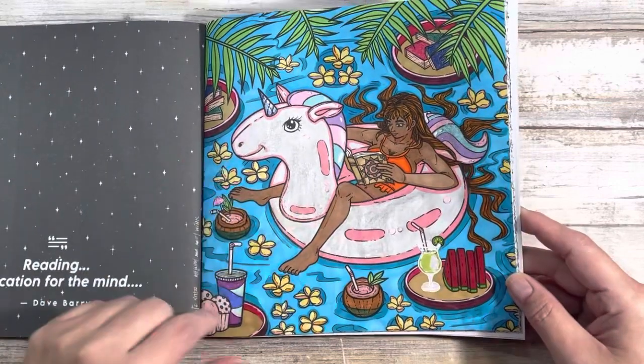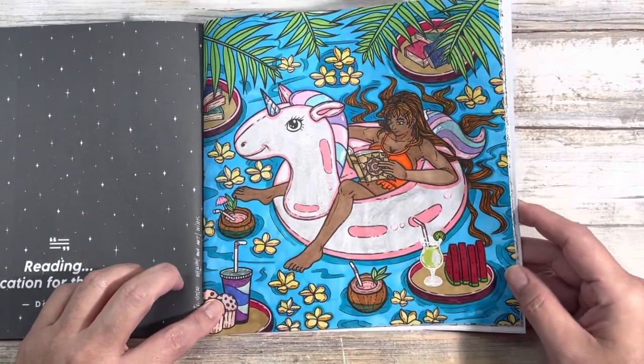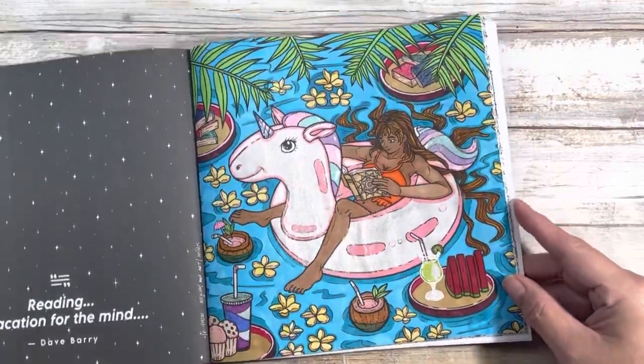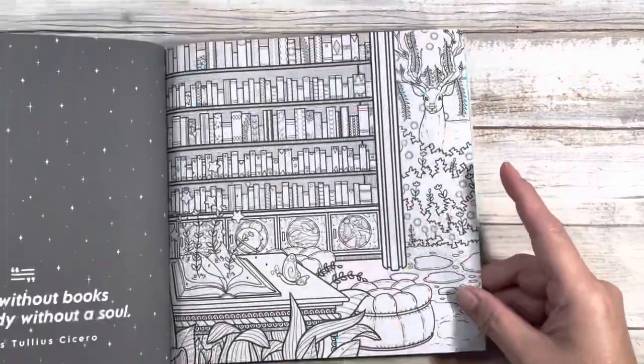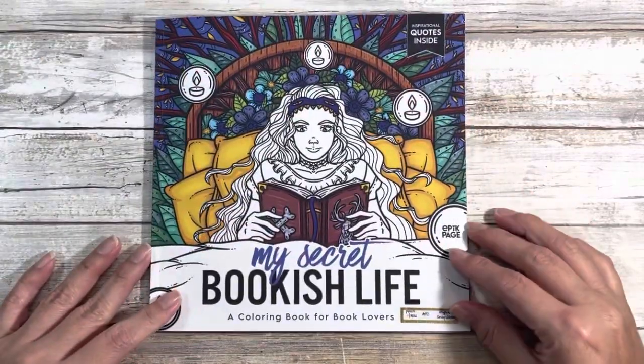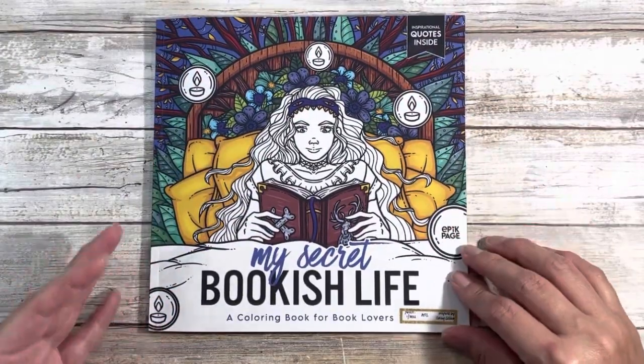And then with that, I just left the unicorn floaty white and then added a bunch of Wink of Stella just to make it shimmery. It's a cute book. I am looking forward to coloring more in here. And that is My Secret Bookish Life by Epic Page.